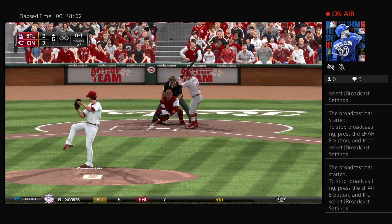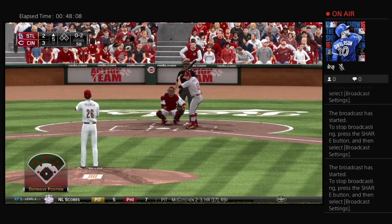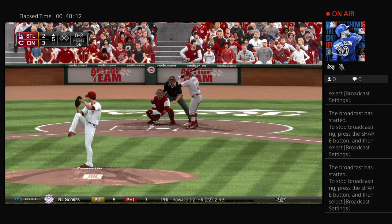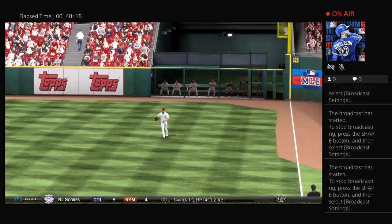Now the pitch. And this ball's heading for the seats down the right side as the count will move to 0-2 now. And now a pitch on the way. Swing, and he takes this the other way to right. Bruce is there to put it away for out number 1.